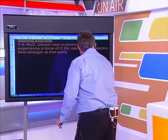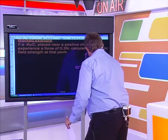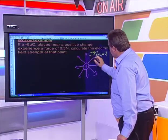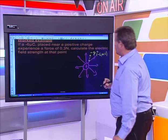So what we've got is a positive charge, right? So I can draw a little field. You don't have to do this, but if you want to, it makes a bit more sense, then you can go for it like that. And then we're taking a little charge over here, which is going to be minus Q, which is equal to minus 6 microcoulombs. Okay, so guys, I think now at that point in the field you can see that that is going to be attracted towards our positive charge.